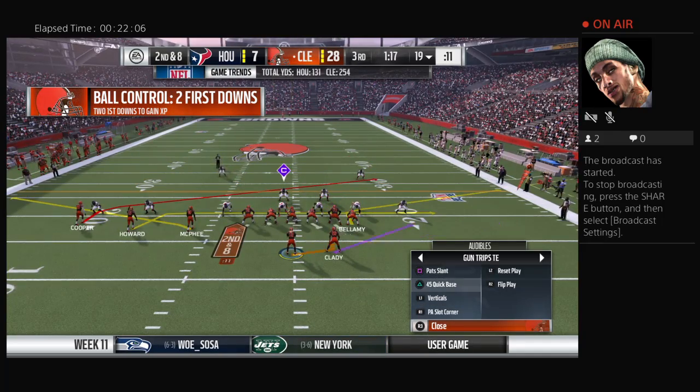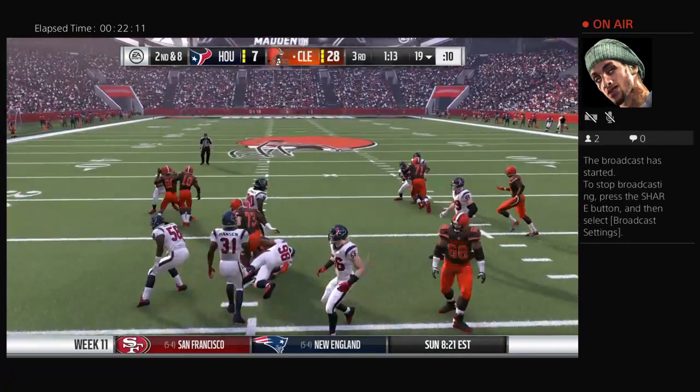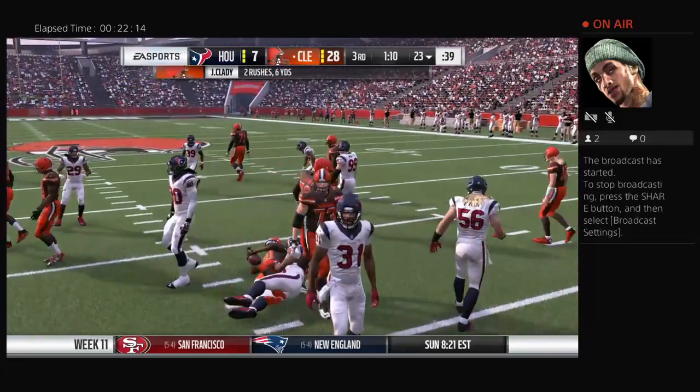Well, it's the second drive here. We'll see how they respond. They'll run it now out of the gun. He'll get about 3 as he's taken down at the 23.